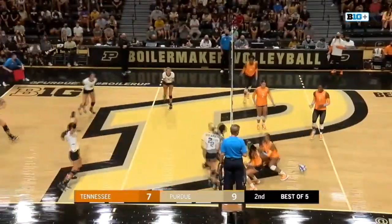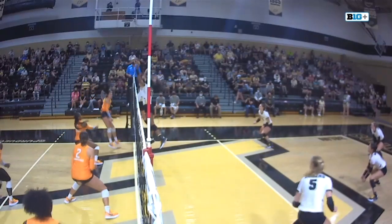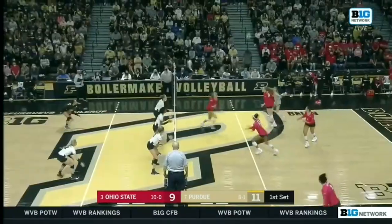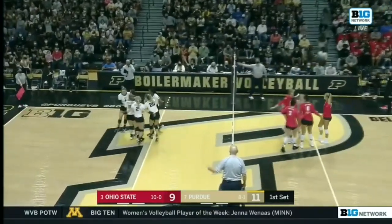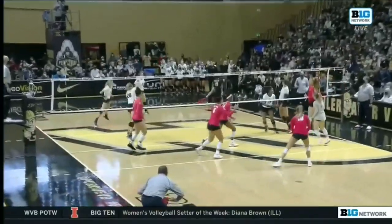Hayward set over to Feltz. Rejected by the Boilermakers. Block from Haley Bush. Replay of that. Just stuffed down. Solo block for Bush. And you might be able to hear it this year. No shot, especially in Holloway. Lobbed out into the block. You said it had to be strong. Newton with strong hands. To be good tonight, and she's showing us she can line up perfectly.